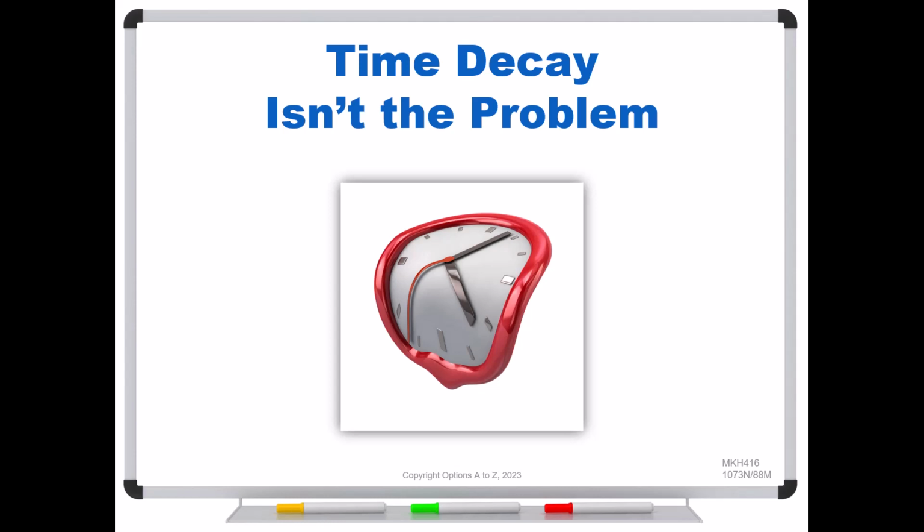Everybody talks about time decay and what a big risk it is, and they spend a lot of their time trying to manage their way out of time decay, either by selling options or rolling options or things like that. But is time decay the problem? Well, once you understand, you'll see that it isn't the problem. It's really just an illusion. So let's go find out why.